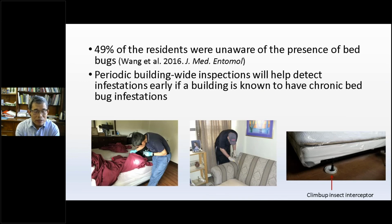We also found that many people actually don't have reactions to bedbug bites, or they don't have good eyesight, so they cannot identify the bedbugs themselves. During the building-wide survey, we found 49% of the residents who had bedbugs were unaware of the presence of bedbugs in their apartments. So it is very critical that for buildings with known bedbug history, you should do building-wide inspections at least once a year to detect the infestation early.